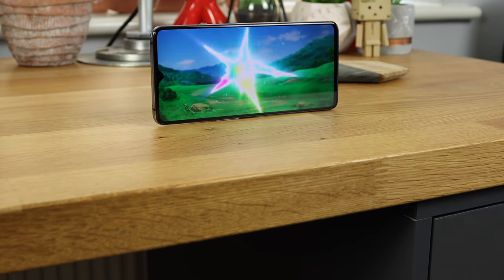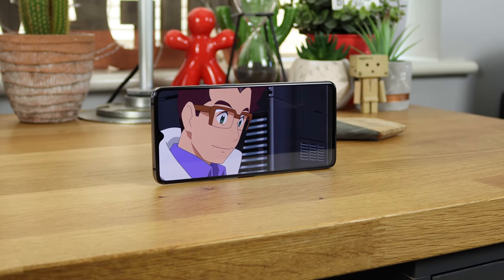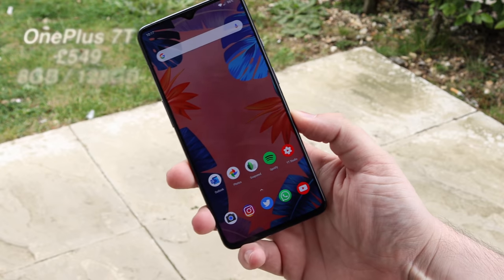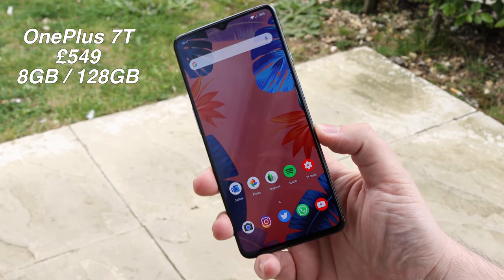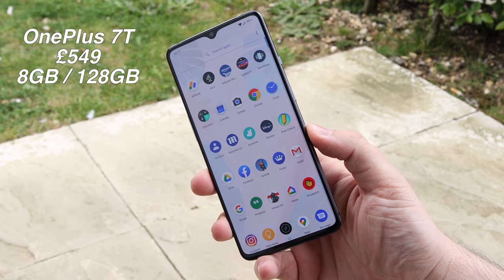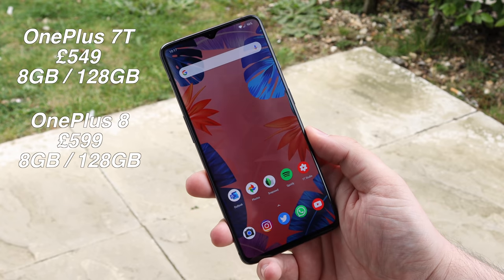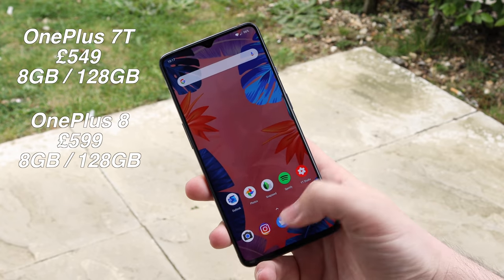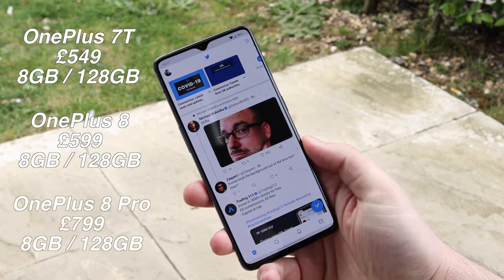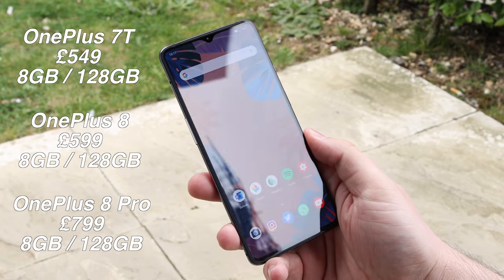But back to the main question at the start of this video, is the OnePlus 7T still worth it in 2020 with the OnePlus 8 and 8 Pro available? Well, let's start with the price. The 7T comes in at £549 for 8GB of RAM and 128GB of storage. The new 8 is available at £599 with the same specs, 8GB of RAM and 128GB of storage, and the 8 Pro, which is the biggest and best from OnePlus, is now £799, which is a bit of a shame as OnePlus has always been good on price.